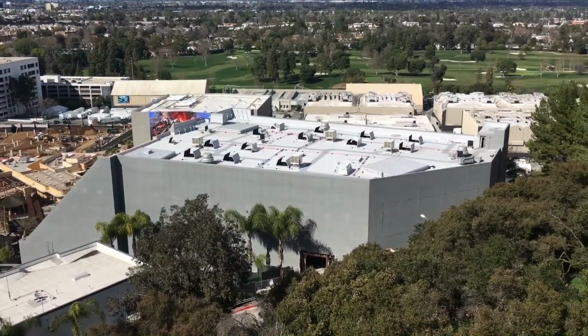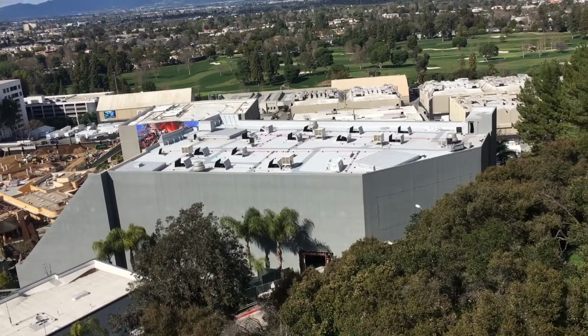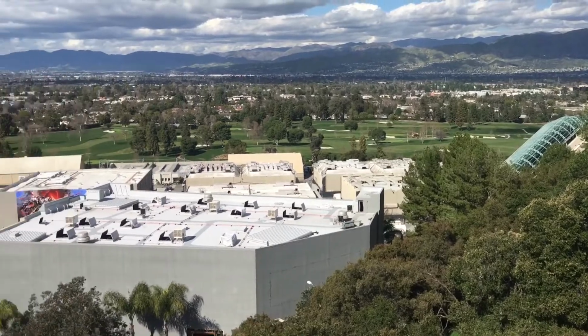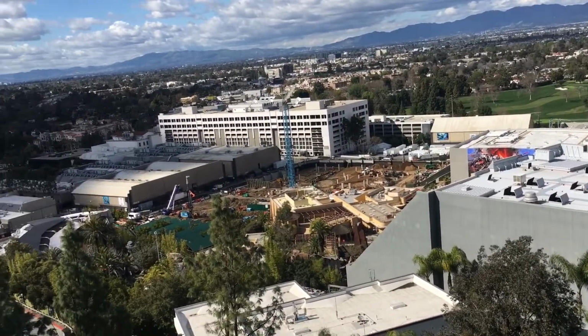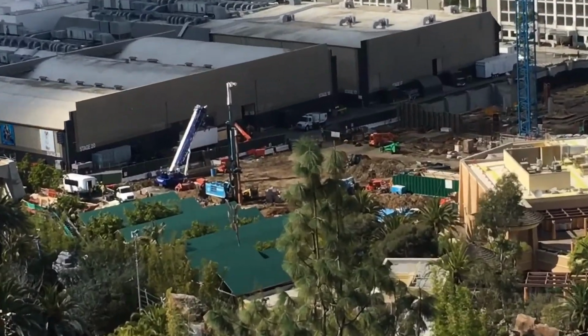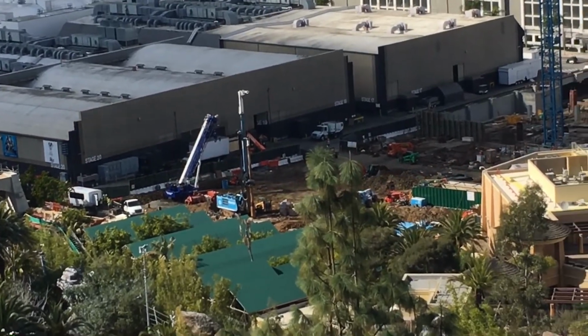Alright, so we're looking at the backside of Jurassic World, which is non-operational right now. To the right, we got the escalators. To the left is all the construction going on. Let's zoom in tight. They're drilling piles there. That's a pile driver next to that 90-ton crane.